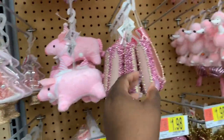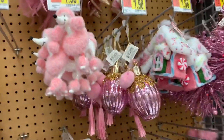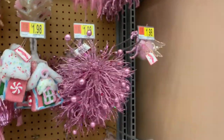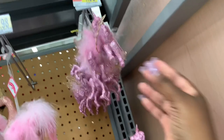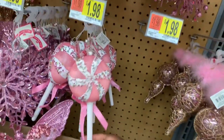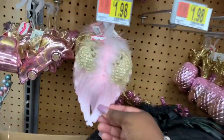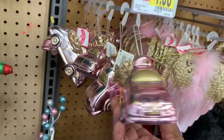And then the pig, the ballet shoes, the little poodle, another perfume bottle, a little gingerbread house, the pink star. What's this one? Oh, the unicorn. That's really pretty. And you have this one here, the candy, the star, the pineapple, the wings, this little truck, the reindeer ears coming out.